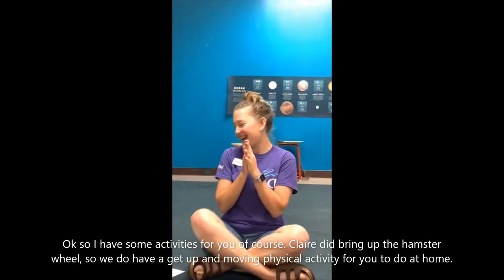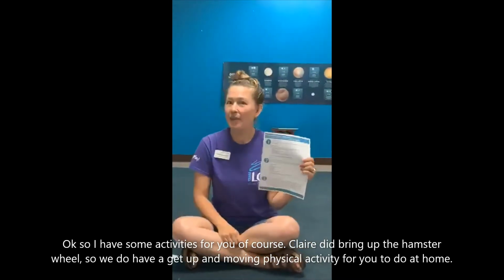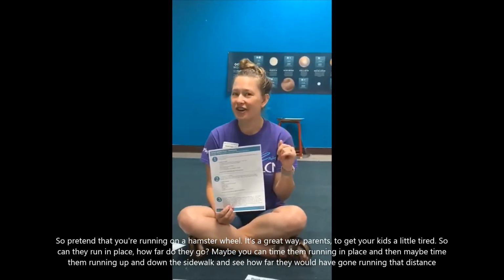Okay, so I have some activities for you, of course. Now, Claire did bring up the hamster wheel, so we do have a get up and moving physical activity for you to do at home, to pretend that you are running on a hamster wheel. It's a great way, parents, to get your kids a little tired. So can they run in place?